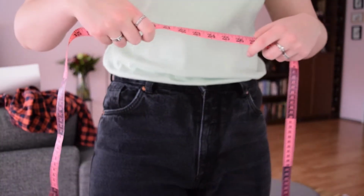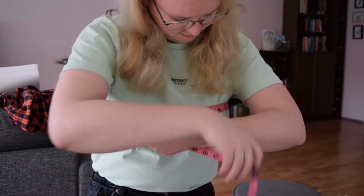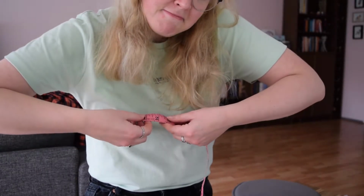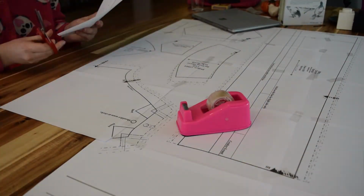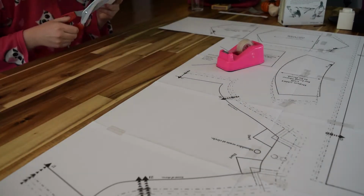So interestingly enough, you have to measure your bust to know which size you are. I always think this is kind of funny because I don't think I'm such a proportionate person. But well, let's just give it a go. And now on to attach a pattern. I just printed everything on A4 and then it was the tedious task to put them all together.